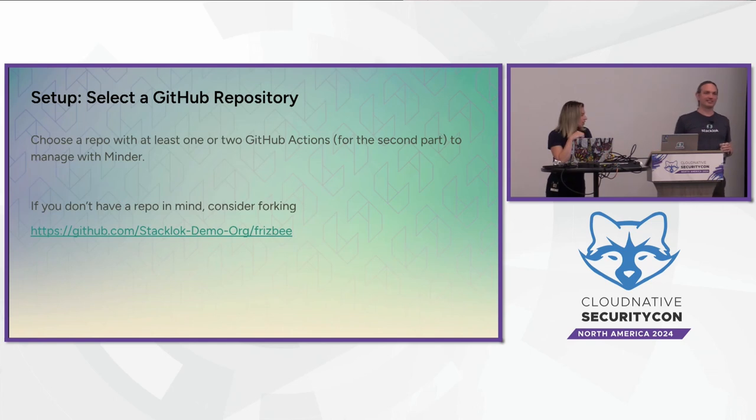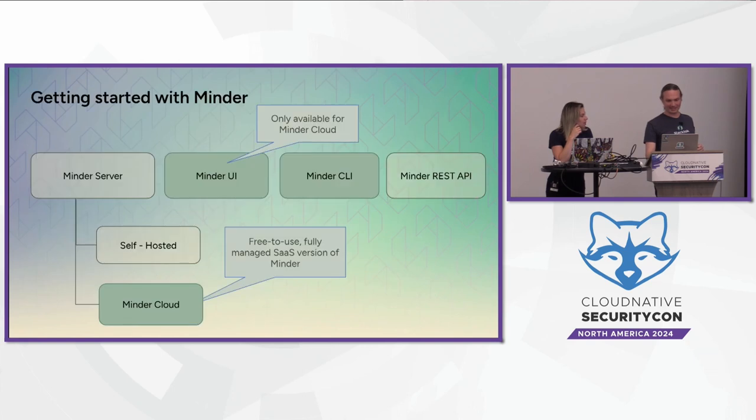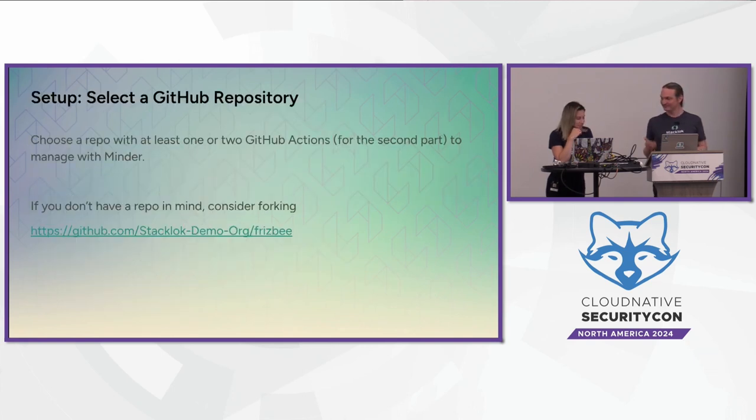Those were the color distributions on the previous slide. Those are the things you can do with Minder Cloud.